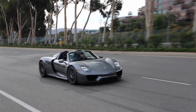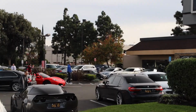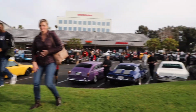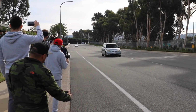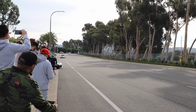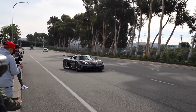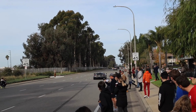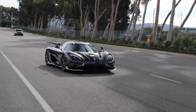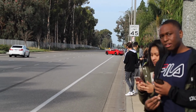Random 918, not even part of the show. What the heck? So there's a Koenigsegg moving. Look at all the people coming for the Koenigsegg. That Koenigsegg peeking out. All right, here he goes. It's like $5 million just driving right there. Oh, here comes the other one. TDF going by way back there.